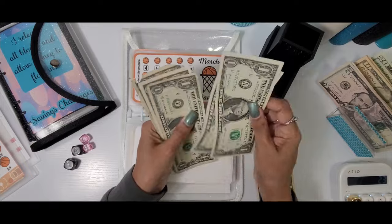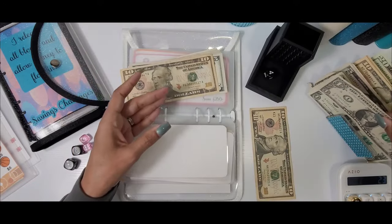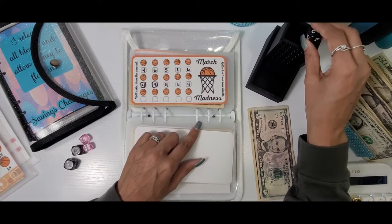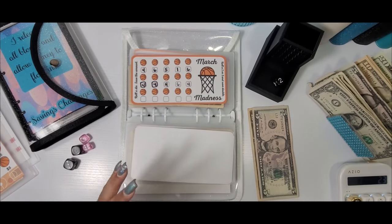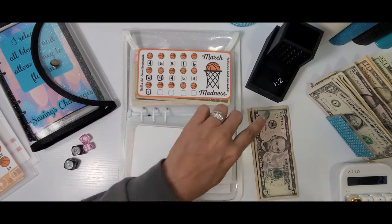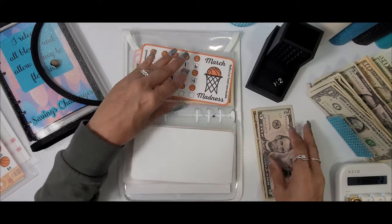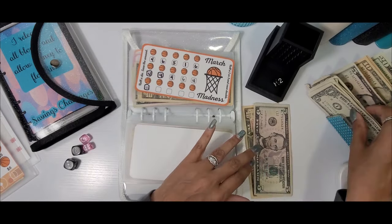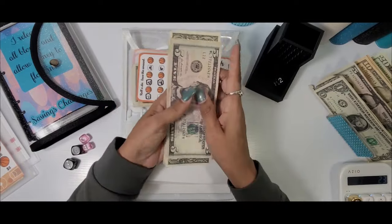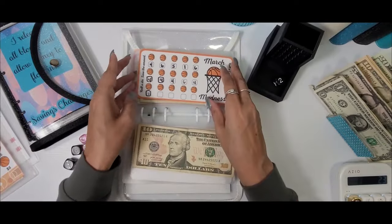So 1, 2, 3. No, I don't want to do that. Let me see if I have a 1 in here. And I do. So I'm going to take this 1, put it in here and take a 5, okay? And let's do, what's that, 14. Let's do one more row. All right, we got a 2, y'all. So we're going to put a 4 there, but I'm going to circle it. And we have to put $4 into this challenge since we wrote a 2. 2 means double. Since that's a 4, I'm going to take this 5, no. 1, 2, 3, 4. I'm going to just take it and make change later. So today in March Madness, we are putting a total of $10, $15, $16, $17, $18, $19 into this challenge.